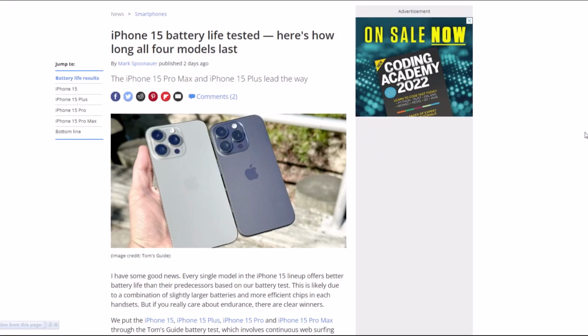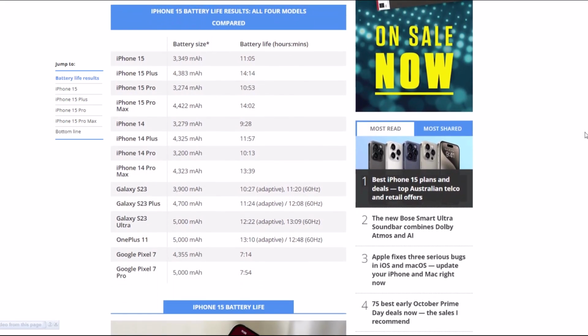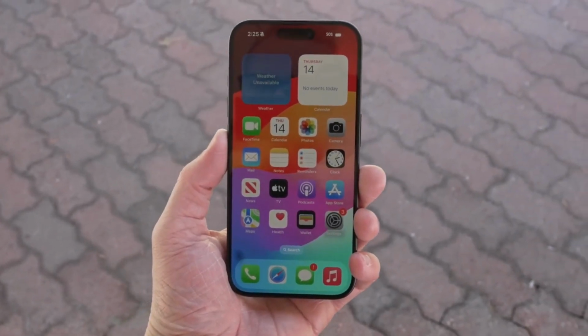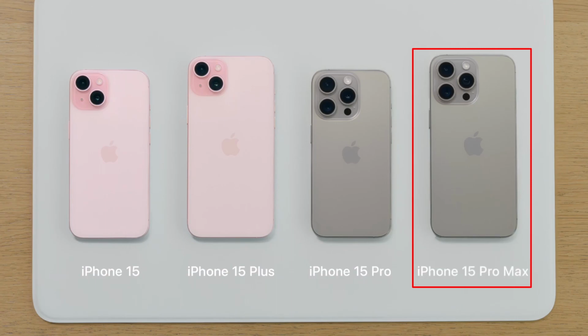Tom's Guide put the iPhone 15, 15 Plus, 15 Pro and the 15 Pro Max through the battery test, which involves continuous web surfing over 150 nits of screen brightness. The iPhone 15 Plus and the 15 Pro Max rose to the top.